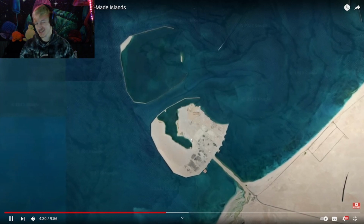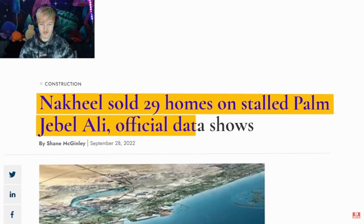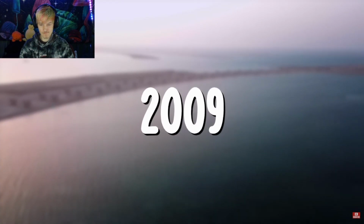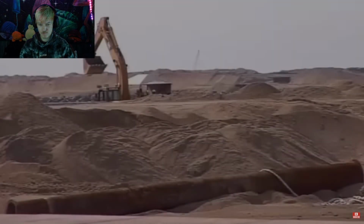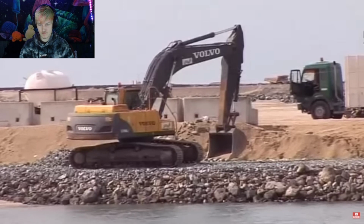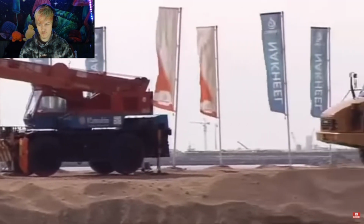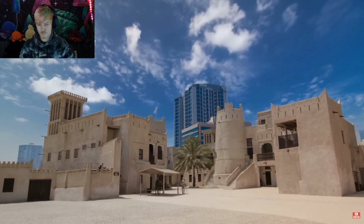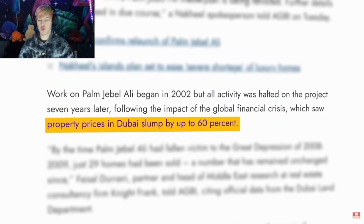Dude, holy shit, man. Official data was published showing that Nakheel sold only 29 houses on the Palm Jebel Ali before it ceased construction in 2009, with this date hinting at the first major problem. Dubai has been hit by the global financial crisis, especially in real estate. Mega projects like the artificial island off the coast are in danger of collapse. Many construction sites have shut down. The global financial crisis evaporated demand for Dubai housing, with prices falling by over 60% in 2008 and 2009.